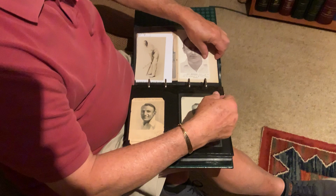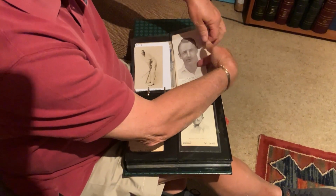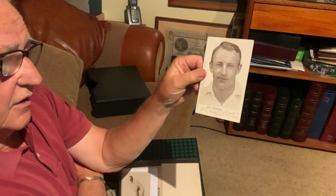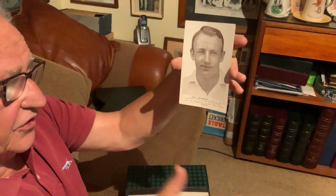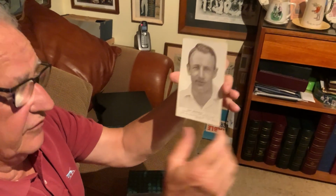Here's another very nice thing. Maybe you've seen or you haven't seen. They put out things called theatre cards in the 30s. When you went to the pictures, they handed them out. These are of the 1930 Australian team. This is Don Bradman. I've got full sets of these cards, but there's various ones where he's a different number. So, of course, being a lunatic, you have to have every one.